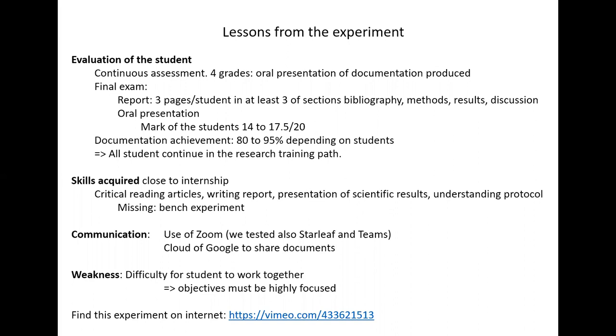The level of achievement of the different documentation produced was around, I would say, 80 to 90%. But what was also very positive is that all the students continue in the research training path. The skills acquired are very close to what they would have acquired with the internship, except bench experiments. Communication was quite new at that time, but now it's obvious to everybody.